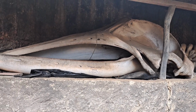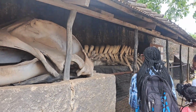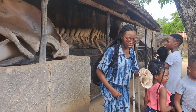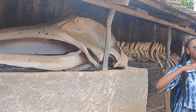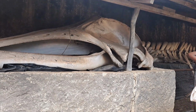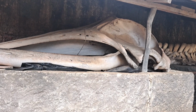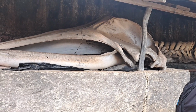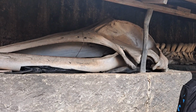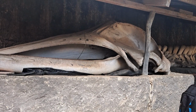So this is part of the head. That one is the spinal cord. A whale's lifespan can go even 100 years, like 60, 80, 90 years, but this one lived 28 years. Yes, it's a skeleton of a whale. This is a real skeleton, guys.